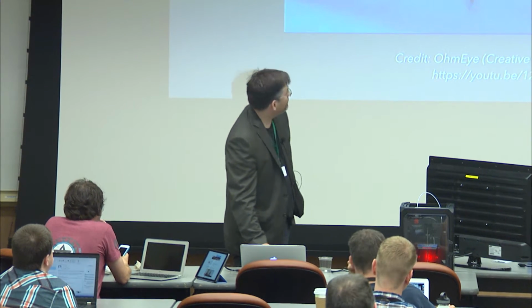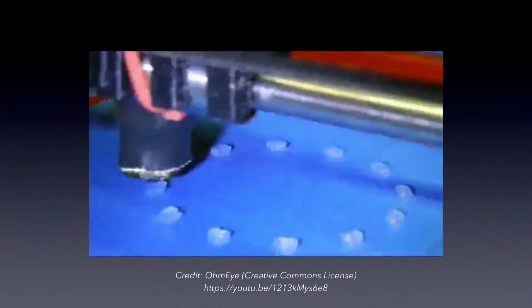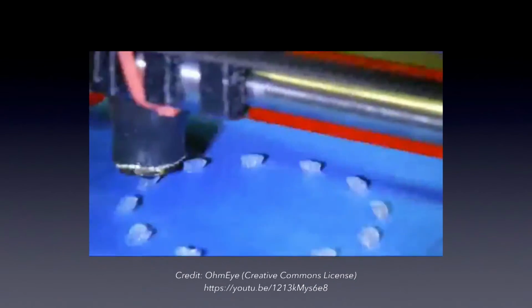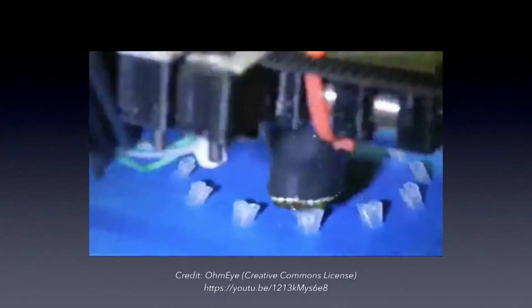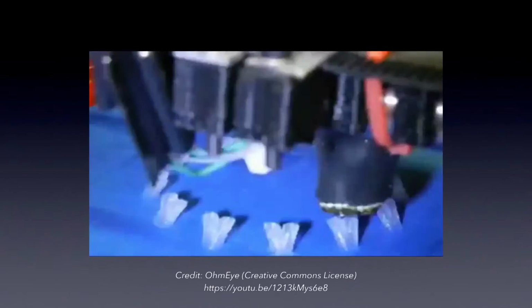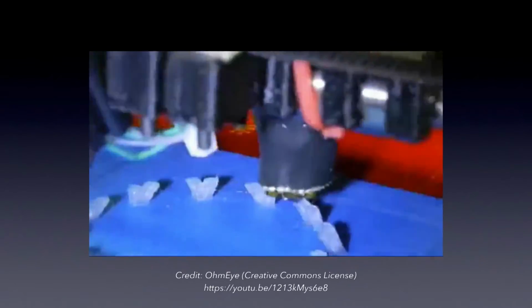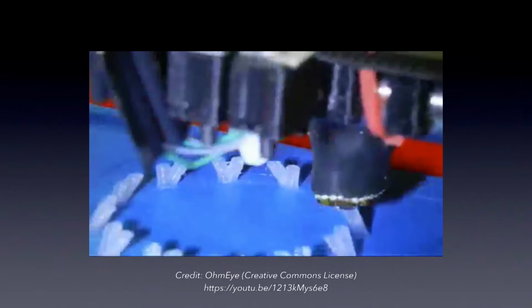So, this thing right here. This is a sped up image, and if this thing was still running, I don't know why it stopped, but this is a sped up image of a fused filament 3D printer working. As you can see, it too only moves left and right and up and down, but because it's building up, it can do, to a certain extent, what we call undercuts.